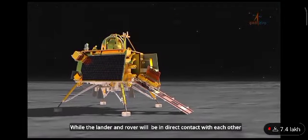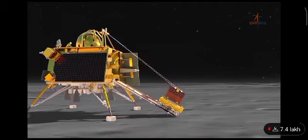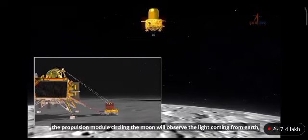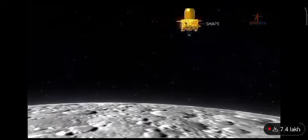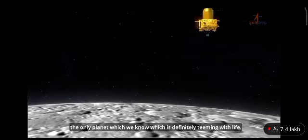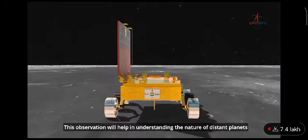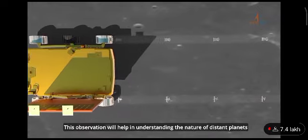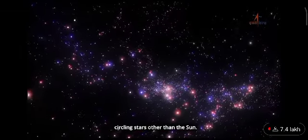While the lander and rover will be in direct contact with each other, the propulsion module circling the moon will observe the light coming from Earth, the only planet which we know is definitely teeming with life. This observation will help in understanding the nature of distant planets circling stars other than the Sun.